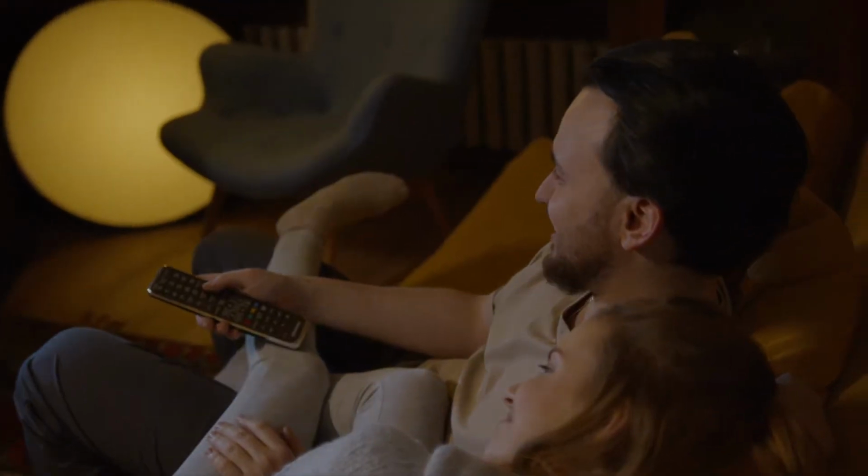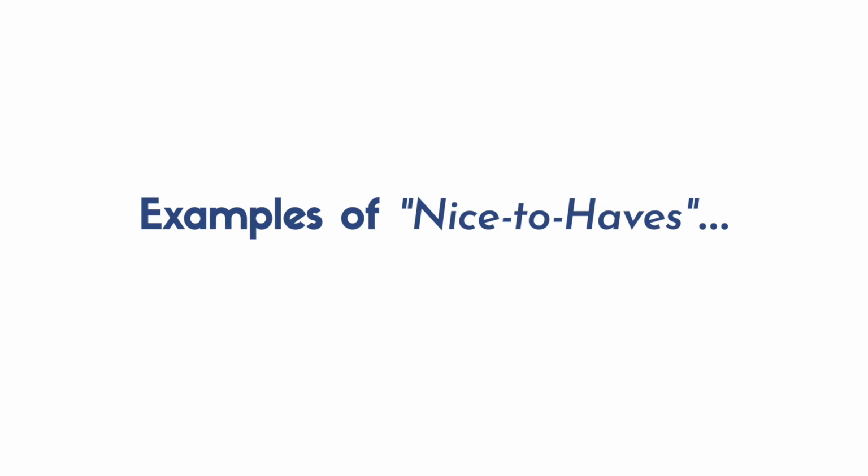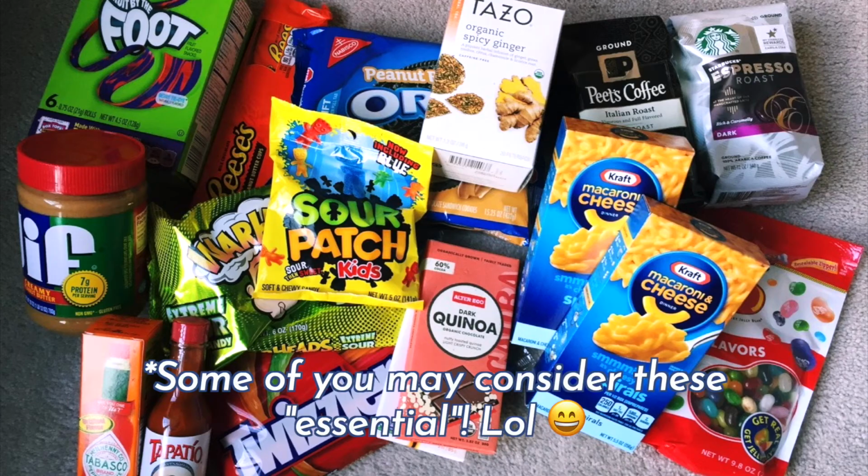And while some of these items may not serve an essential purpose, they have the ability to add comfort and enjoyment to your lifestyle. Examples might include extra items from the grocery store that you enjoy but don't really need. For example, my wife loves fruit snacks. Those Welch's fruit snacks, Mott's fruit snacks. I try not to get those from the store too much because my wife doesn't need to have those all the time. But it's nice to have.